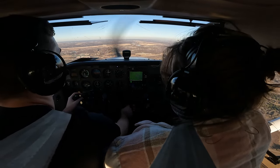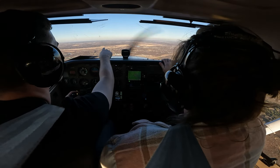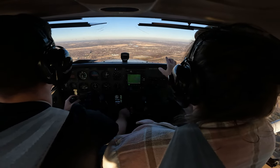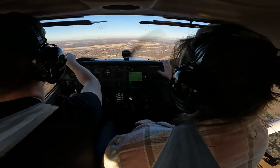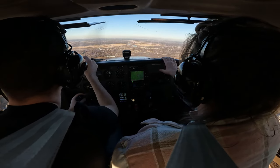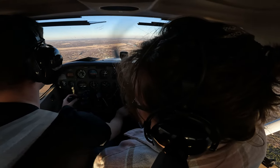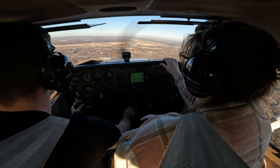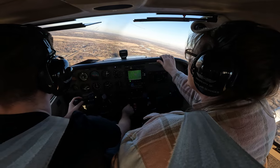Got water over there. That's the river. Right in front of us. So it must be Hudamaki. Yep, Hudamaki's right there. So your house is right over here somewhere. You can see the water tower. Yeah, and the fields. Smaller traffic, that's 89343, is 2 miles to the northeast. Not going to be any factor. I got the traffic in sight.